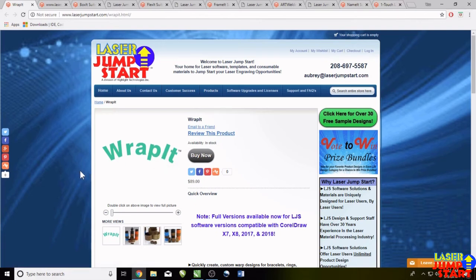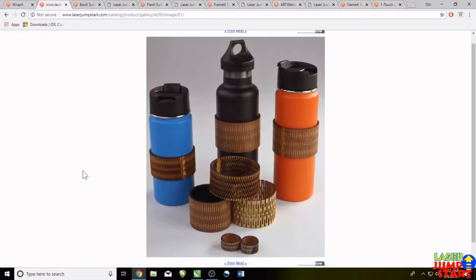As the name implies, it is used for wrapping around objects, and so rings and bracelets are pretty obvious applications of it. However, it does have a few more applications than just that. It can be incorporated into other projects, to make a flexible handle or a flexible joint for some sort of box or something along those lines. It does also have the lowest entry point, and so it is attractive for that reason as well.